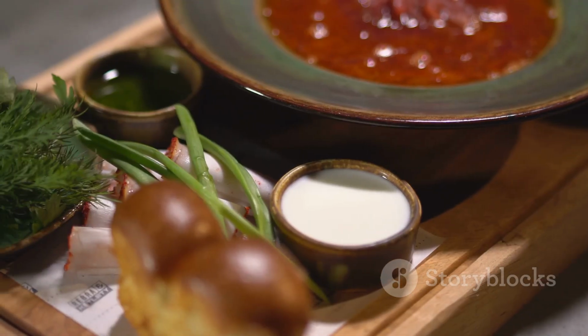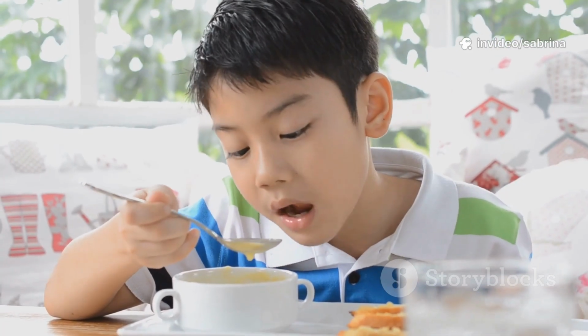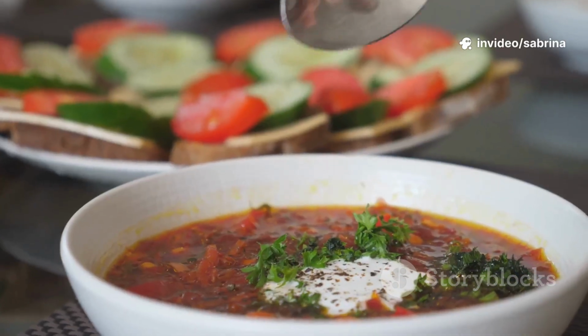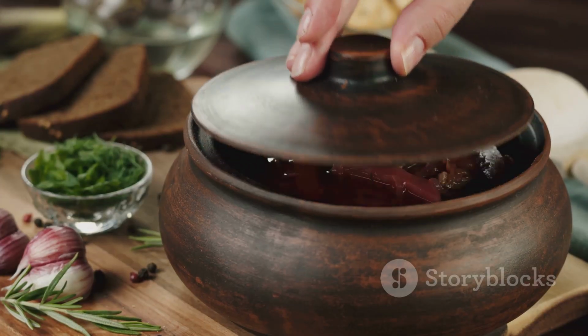Every bowl tells a story of our land and our people. Borscht is comfort, memory, and pride in every spoonful. It's a taste of Ukraine wherever you are. To know borscht is to know us. Smaknoho. Enjoy!